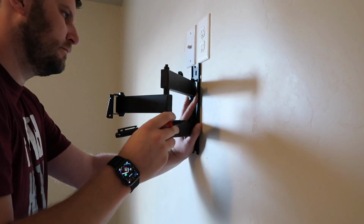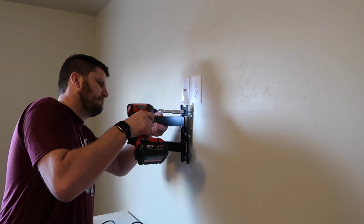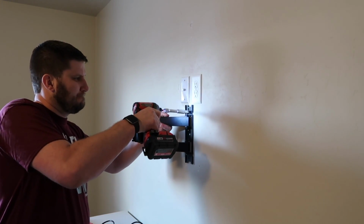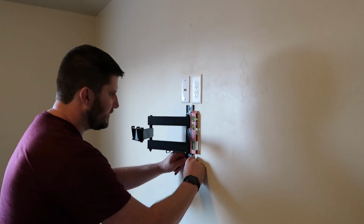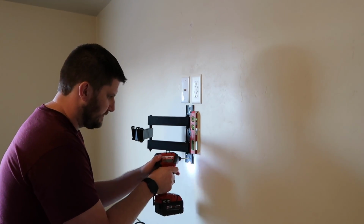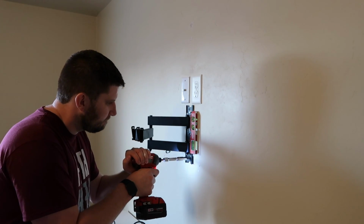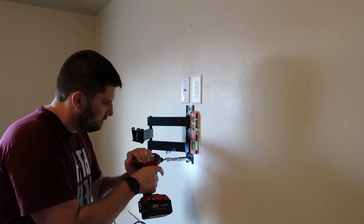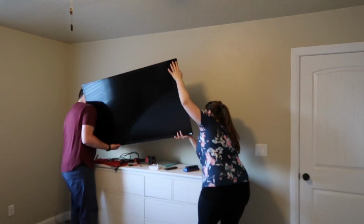So if you remember when we first started out in this room, they had a pretty small TV in here. On this wall and in this space, it ended up looking really small and it just did not fit. And now that we've added in a larger dresser, I knew that this just would not end up looking good at all. And I asked if they still wanted their TV in their room, and they do. They said they use it all the time because they don't have a TV in their upstairs living room.